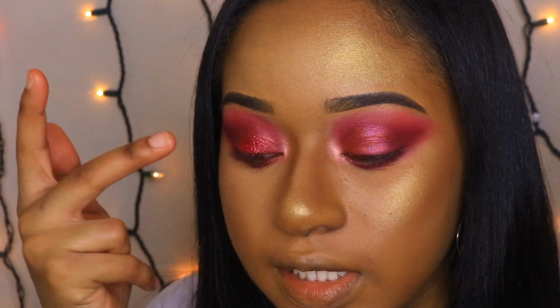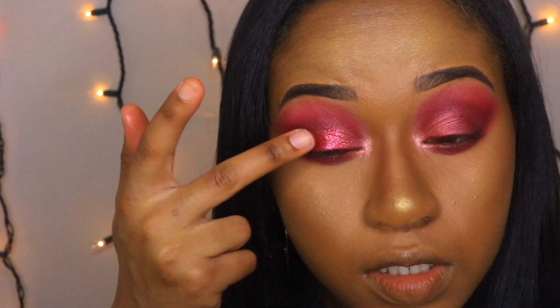Yeah, I definitely didn't need glitter glue because it's like applying without the need for glue. It's just sticking to my lid anyways, and this looks really pretty.